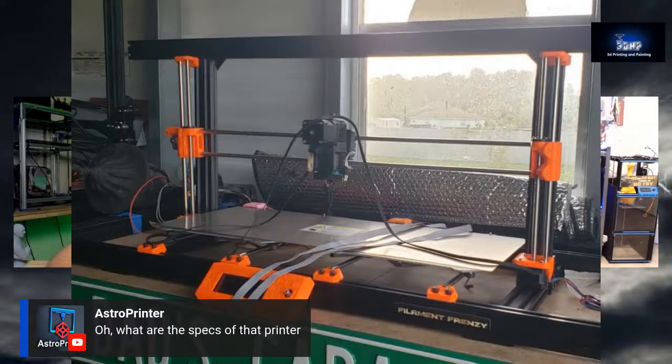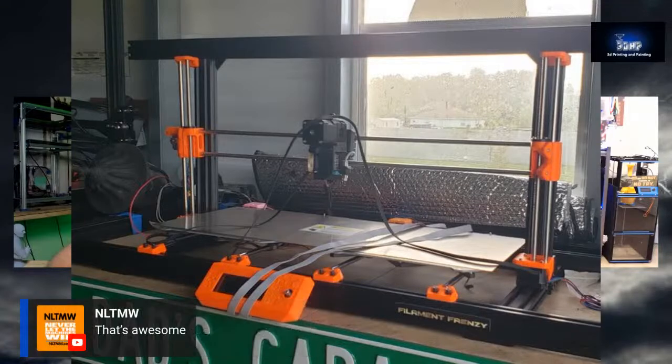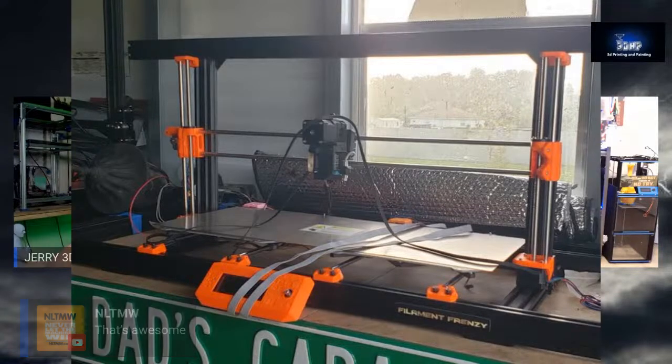What's the build volume? It's about 600. Yeah, 600 is the regular width of the Prusa bed, but it's about 600 wide. It's unbelievable. Very nice. Amazing what you can do when you put your mind to it.